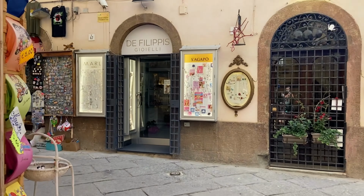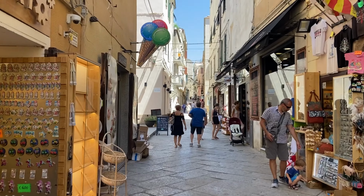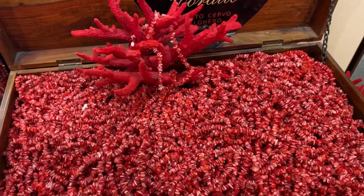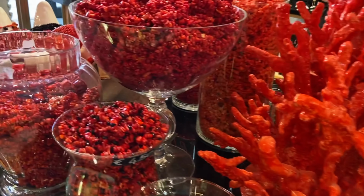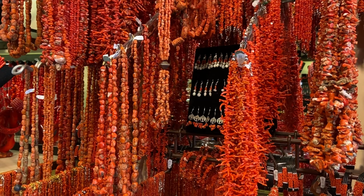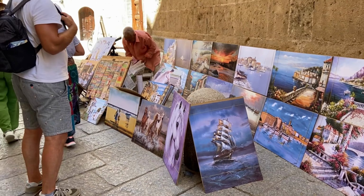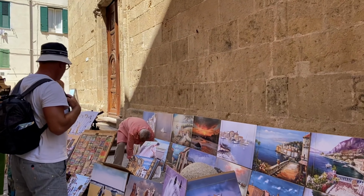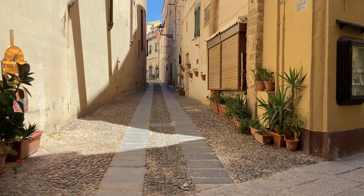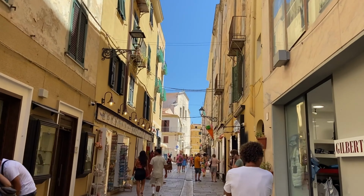Alghero is a big town, and you can walk a long time here, and there are lots of shops, souvenirs, restaurants, bars, everything. This is red coral, and there is lots of red color in Sardinia, and lots of souvenirs with this coral. This is quite a nice town, but we stopped very quickly just to buy some souvenirs. Many tourists stay here because in Alghero there is a big airport. If you fly to Sardinia, there is a chance that you will fly to this town.